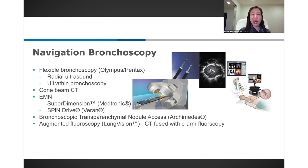Then we get to all the fancy electromagnetic navigation systems. Electromagnetic navigation came out probably about 2007, 2008, really started growing, and it was a big push. Oh, this is great. It's GPS for your lungs. It's fantastic. You have someone standing there holding the scope, and you have a virtual image of the lungs, and it's telling you, oh, you're going to take this airway versus that airway.